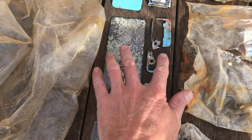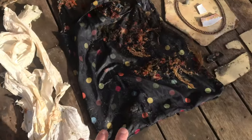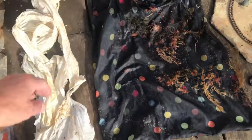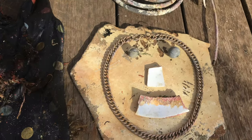And then moving up here, we've got bits and pieces of phones. And moving along, a bit more plastic. And this bit here is a bag, believe it or not. And then we've got bits and pieces of board. And look at this. This is one of the bits of treasure.